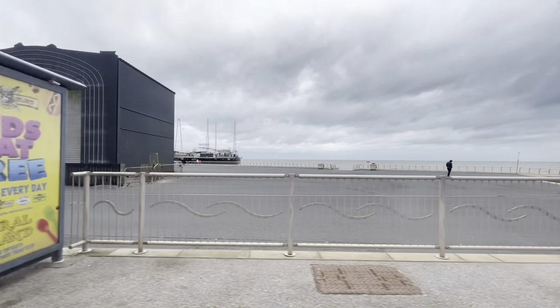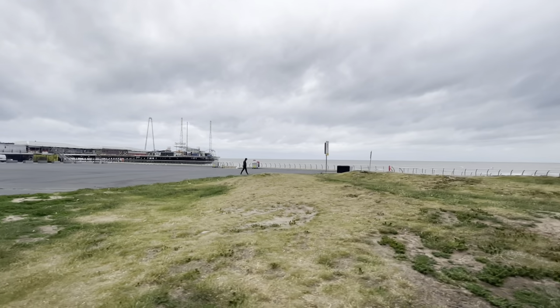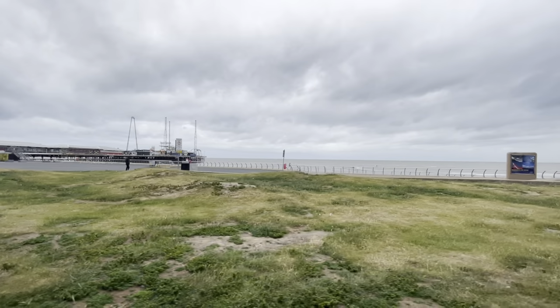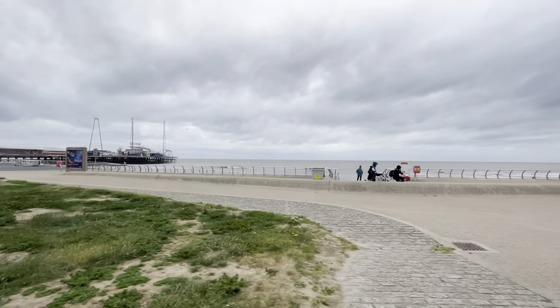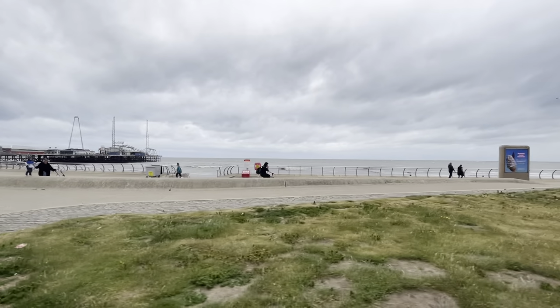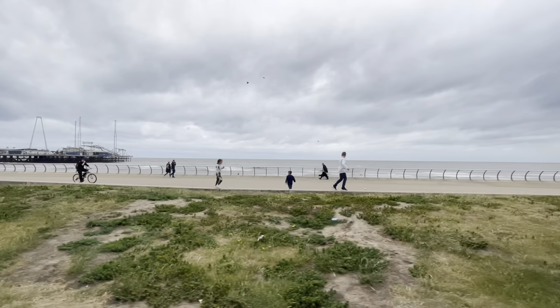Well, here we go, we're off again. Look at those clouds, aren't they amazing? There's been clouds lately. Like I said, we had thunderstorms yesterday. I've just seen an advert there for the Blackpool Air Show. We've got the Red Arrows coming later this year. Got two displays by the Red Arrows.